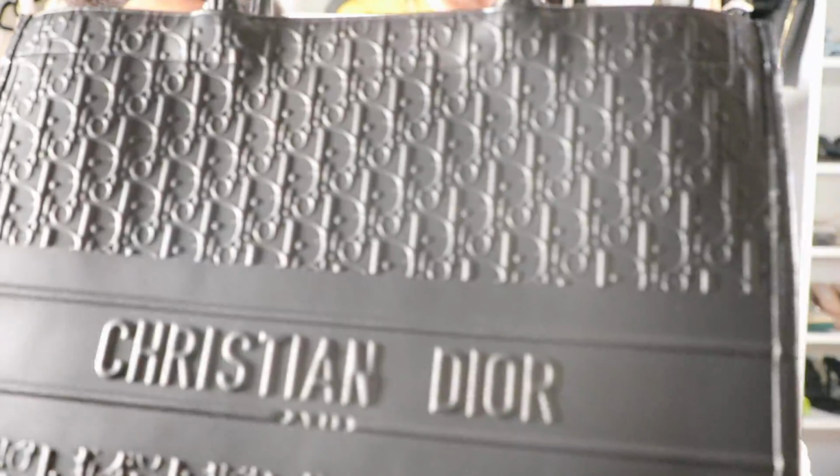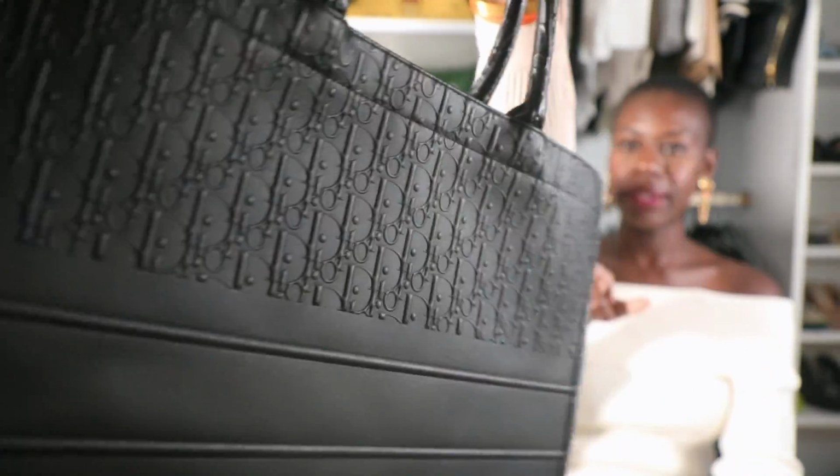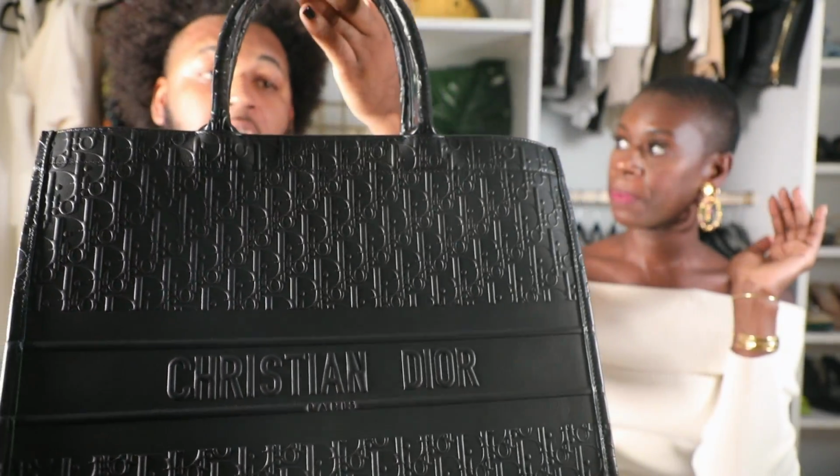Give them a whole close up, because you gotta get to that texture, honey. It is delicious. Now, is this the small or the large? This is the large. Okay, it's the large. No, I think it's the small book tote, isn't it? No, I was told it's the large. Okay, all right. It retails at $3,650. And how are you planning to wear it? Everywhere. Period. Every photo you see me in, she'll be here. The book tote.